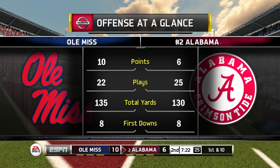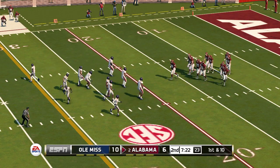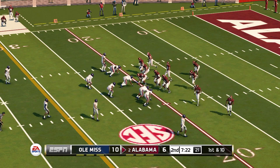This offense is just going to be kicking themselves. They're moving the ball very well. In fact, they're getting into their opponent's territory. Only problem is they're not finishing off the drives with touchdowns. They're having to settle for field goals. That could eventually catch up to them.